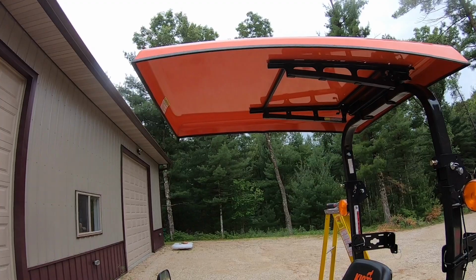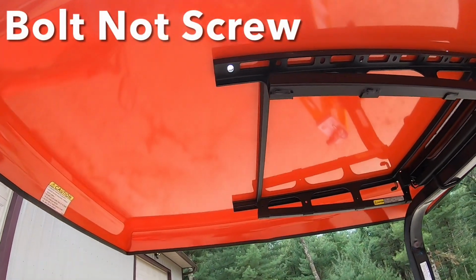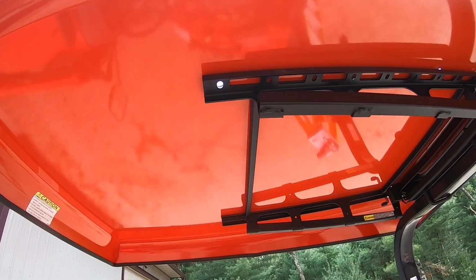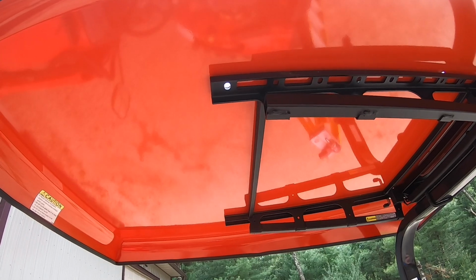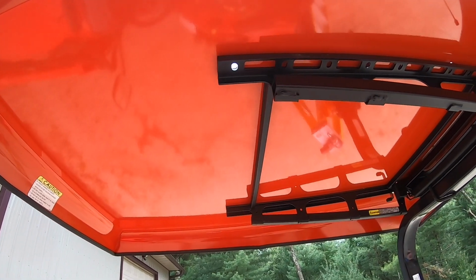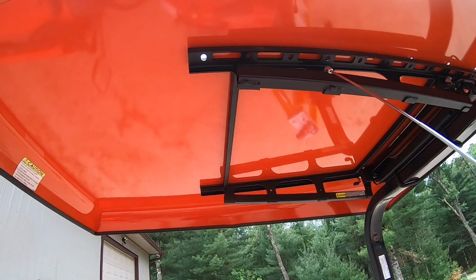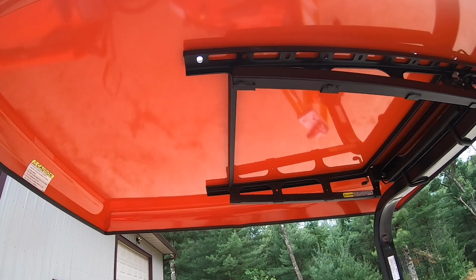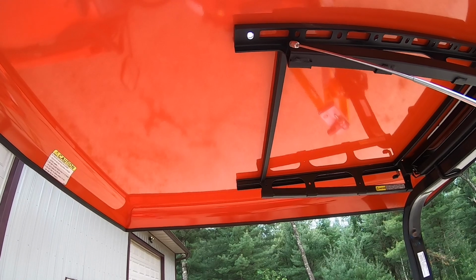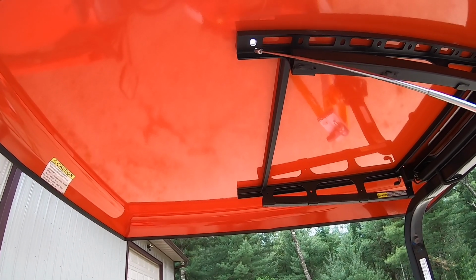Okay, I tossed the canopy up there just for alignment purposes and got the first screw here, right there, aligned. Now, the one thing that I want to mention is, and I don't know why you'd want to do it, but there's multiple screw holes throughout this. You can either mount it 6 inches backward or 6 inches forward. I want to keep it as forward as possible so the sun stays out of my eyes. So I'm using the first hole here.